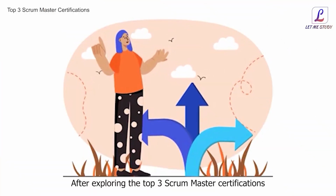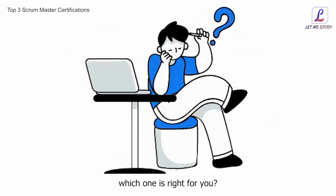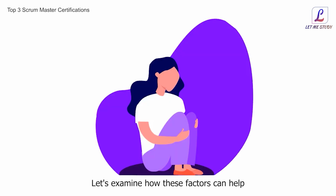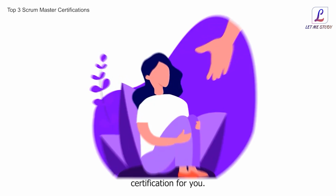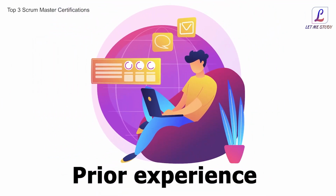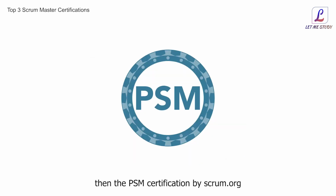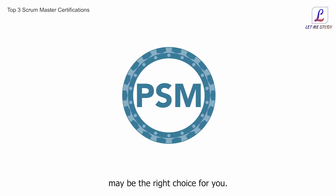After exploring the top 3 Scrum Master certifications, the question now is, which one is right for you? The answer depends on various factors such as your budget, prior experience, and specific goals. Let's examine how these factors can help you determine the best certification for you. Prior experience. If you have prior experience in Scrum and Agile methodologies, then the PSM certification by scrum.org may be the right choice for you.